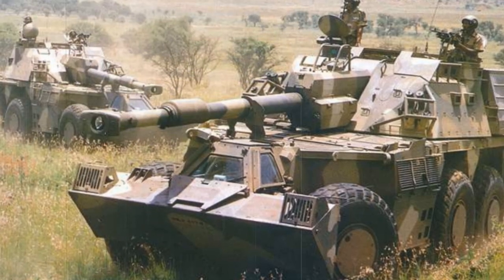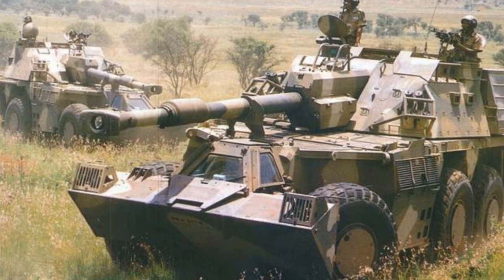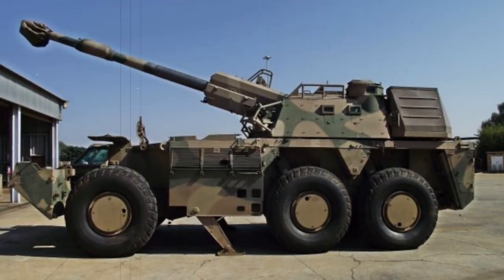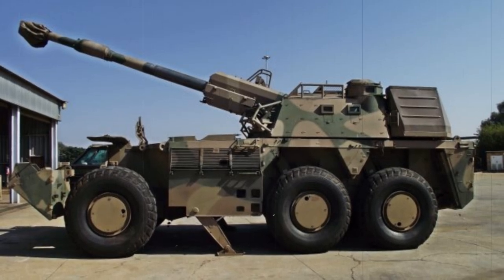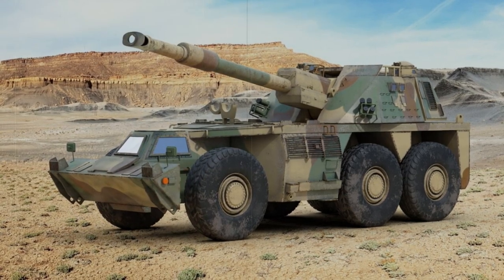Development of a new wheeled artillery system was initiated by the ever-growing South African military complex during the latter part of the 1970s, culminating in the first pilot vehicle of the G6 being made ready in 1981. The vehicle was a 6x6 all-terrain design centered around a modified version of the G5 towed field howitzer, this armament piece also being produced by Denel Land Systems since 1982.